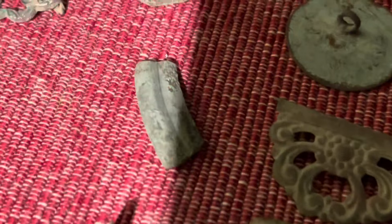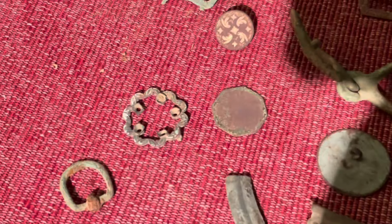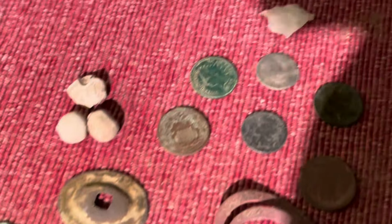Alright, nice little piece of shoe buckle there. But yeah, that's it.